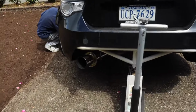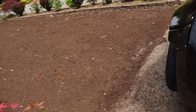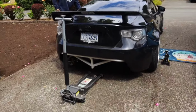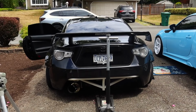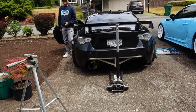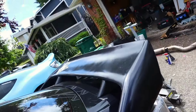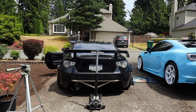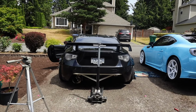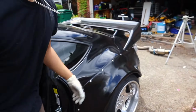Alright guys, we just got the Greddy back on. Technically back on. Used to have it. But we got my Greddy on Henry's car, and we're gonna drop his car and start it up. Yeah, we should probably start that thing up. Yo, sounds good, huh? Alright, my turn.